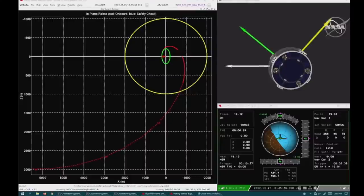That exit's anticipated about a minute from now. We'll wait for confirmation from the teams that Starliner has, of course, exited the approach ellipsoid. It is, at this point, more than a kilometer away from the station. We're tracking about 1,100 meters.